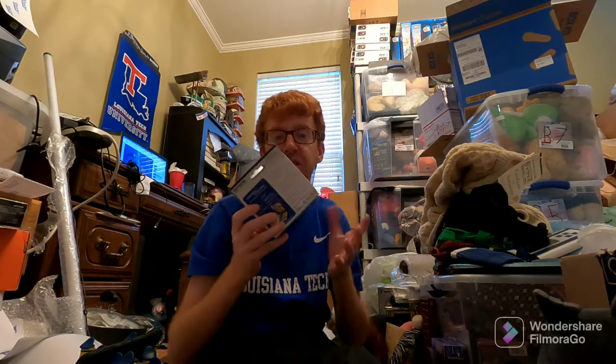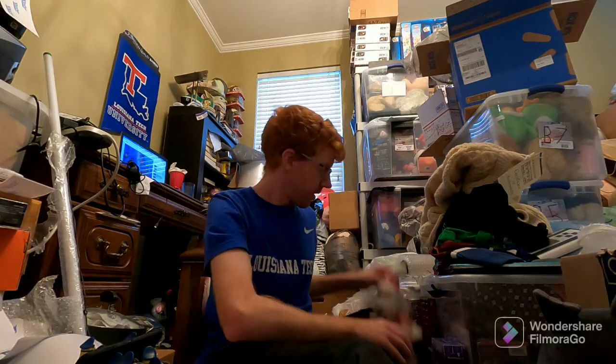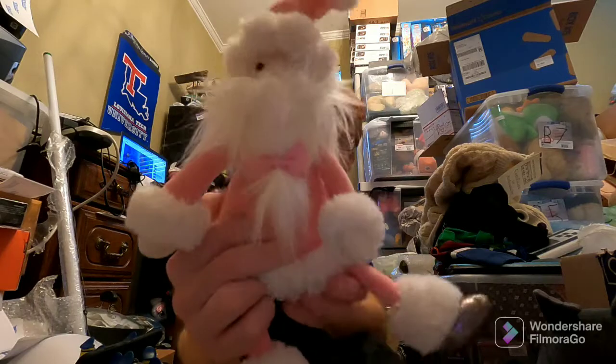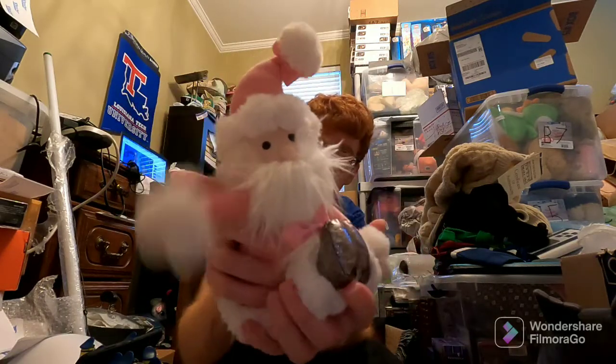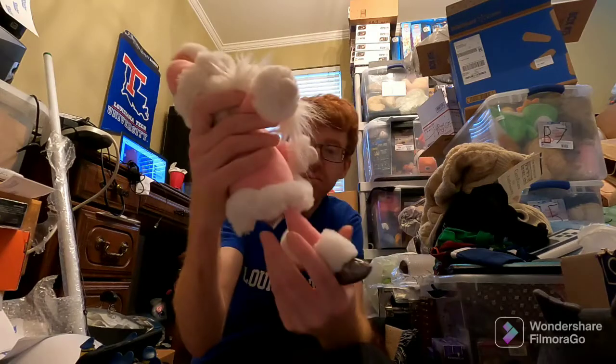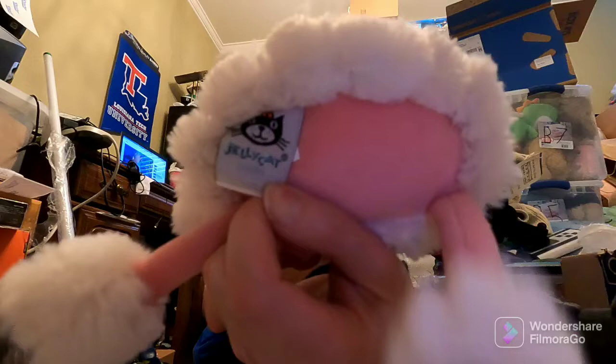It's expired 10 of 2021, but you can still sell ink if it's new in the packaging on eBay. You just have to put the expiration date of it, obviously. This little Jellycat is actually worth around $40, maybe a little bit more than 40, somewhere in that area. It's a pink and white Jellycat, Santa. This is the Jellycat logo.